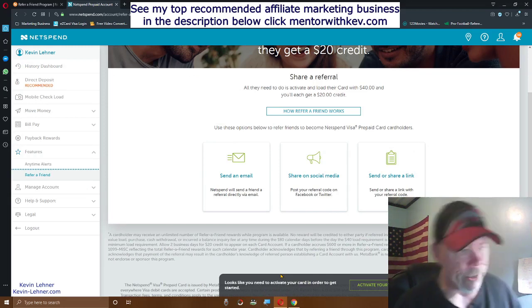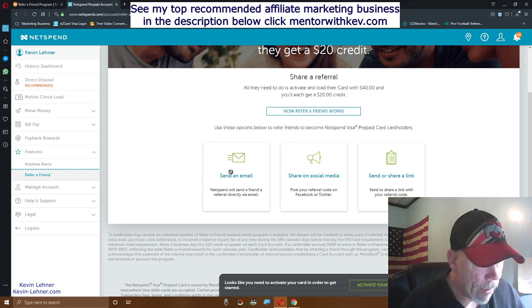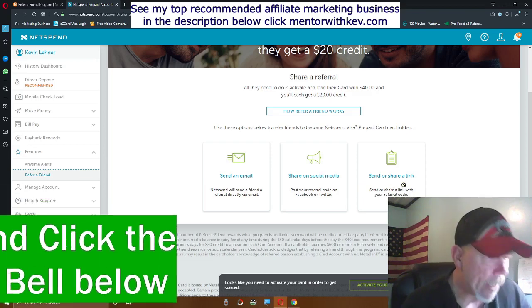So when you sign up and log into your account, you get to choose the card that you want with the different design on it, and it takes 7 to 10 business days to get your NetSpend card, which they will mail to your house by snail mail for free. Doesn't cost anything. And you can see here you can send emails with it. You can share, like I said, your referral code on Facebook or Twitter or Instagram, Pinterest, LinkedIn, any kind of social network that you want to think of. You could certainly put your code on here and refer people to NetSpend as well, and then you have a share link that'll show up, and you can send or share your referral code on all these different places.